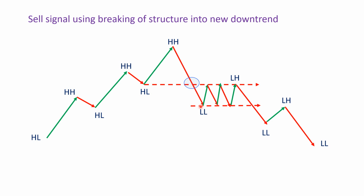And sometimes the price reverses and zigzags and consolidates here and goes down and makes a lower swing low. And again, lower swing high, lower swing low. So that is the characteristics of a strong downtrend.